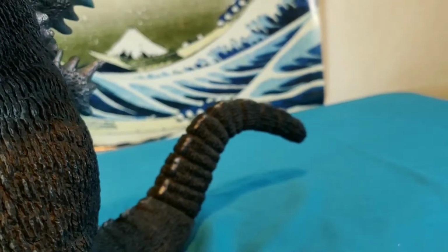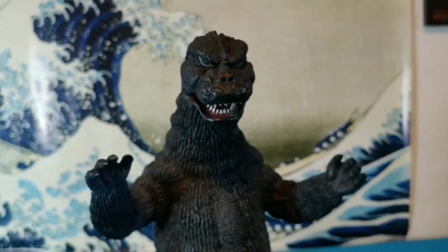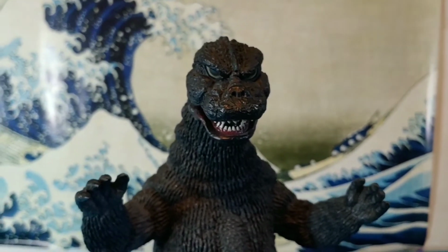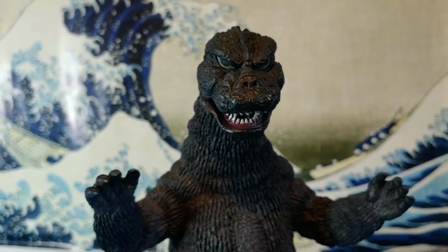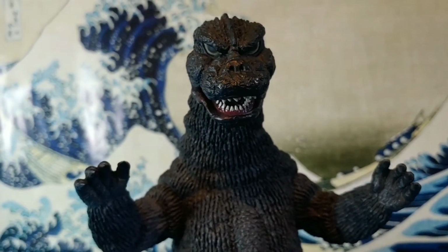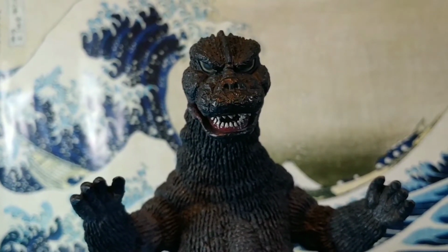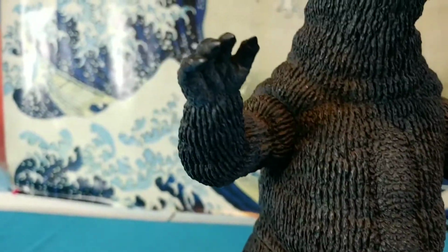But with his tail being like this, he's very simple to put on the shelf. But the big thing about this Godzilla is probably the face. The face and the hands, actually, is what everybody's grabbing about with this Godzilla. Now, honestly, to me, I don't see a big problem with the hands, because Godzilla's never really had big hands.